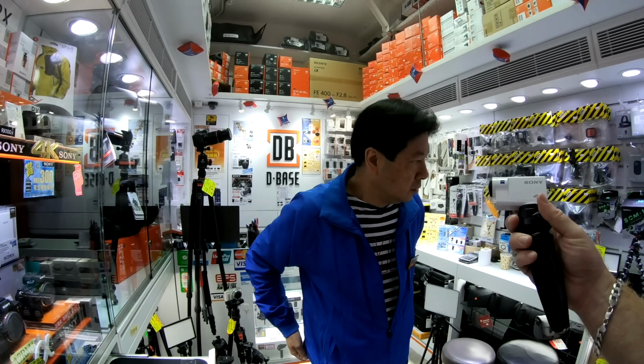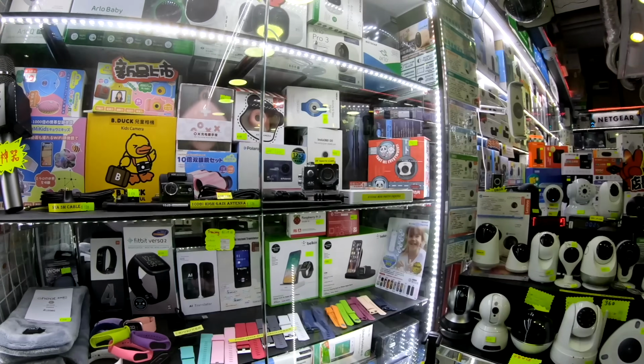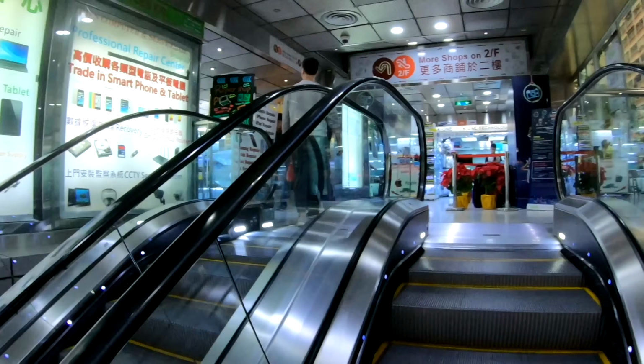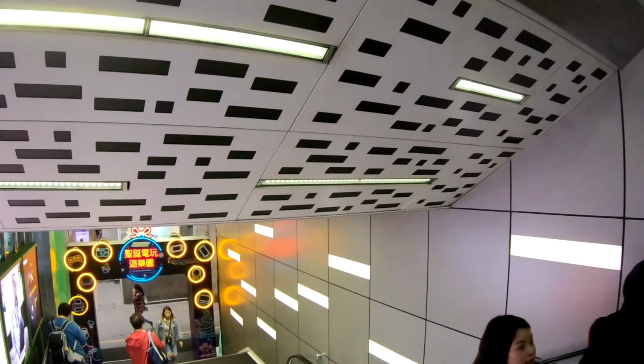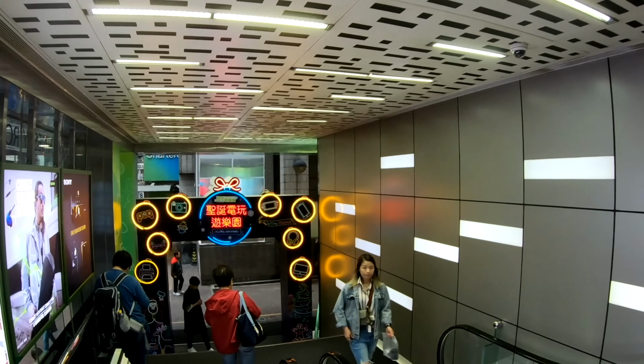One of the main benefits of going to an electronics market like this is hopefully saving some money, whether you're trying to pick up a small drone or a camera that's an off-brand that might even be superior to the GoPro if you turn it on and use it, but you might save over 50% on it.